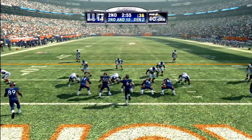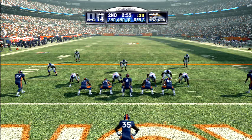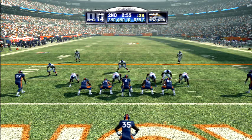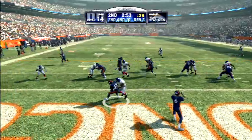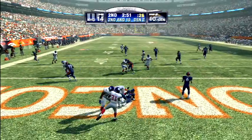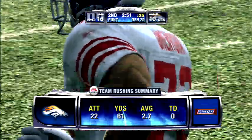Young lines up as the single back. Watch this, man. Watch the run now. Watch the run. Get your hands up. Get your hands up front. Young's off the left side. They give up the safety. Just a terrible play to give up the safety in that situation.